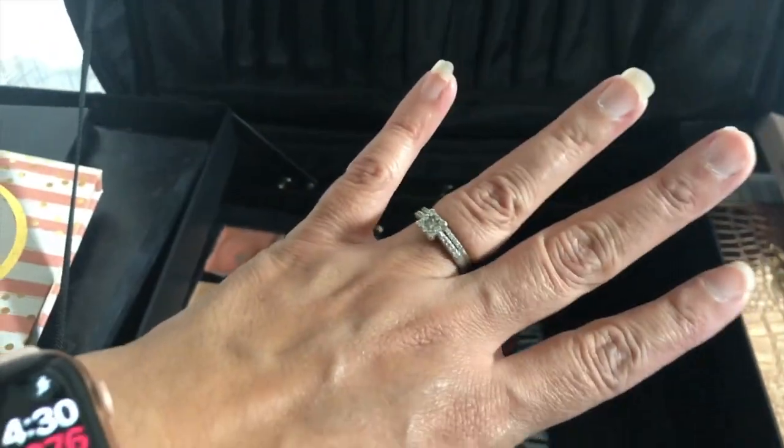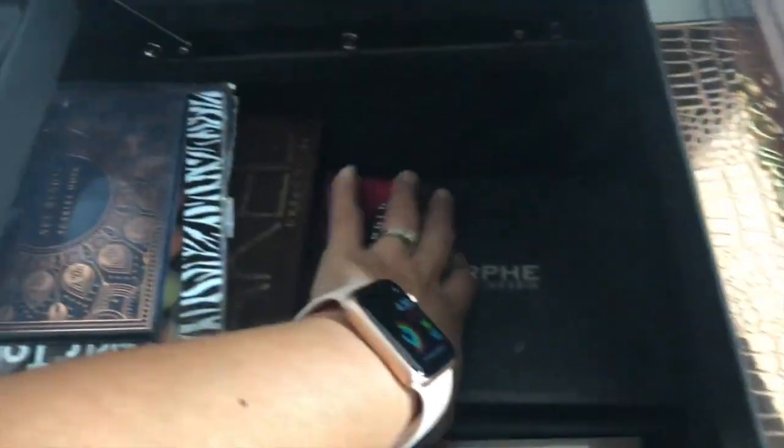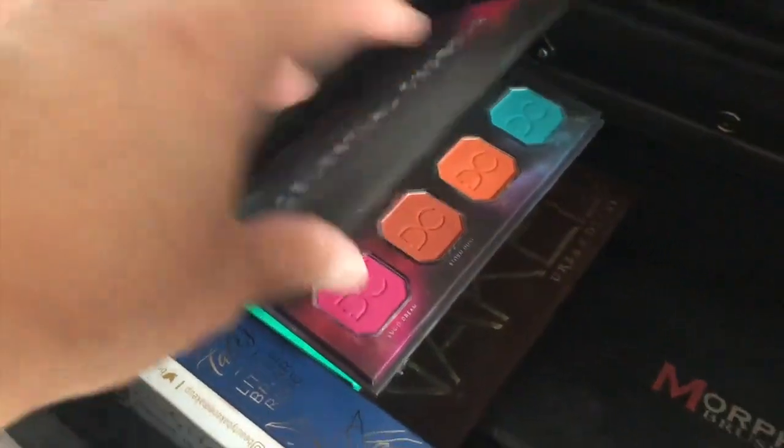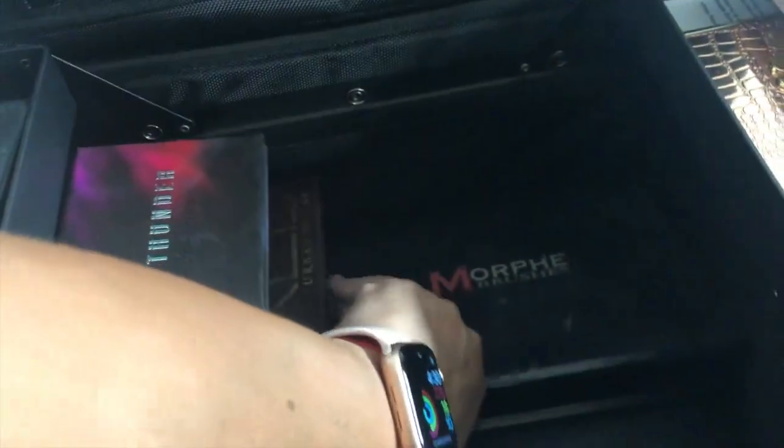They look really ashy. And so I have all my Morphe palettes pretty much down here. This one is really pretty. Look at how pretty these colors are, you guys. That's so nice. And then I have Morphe, and another Morphe down here.